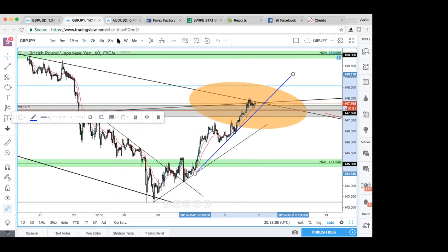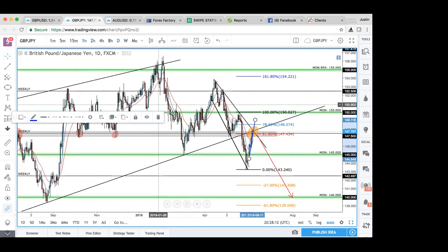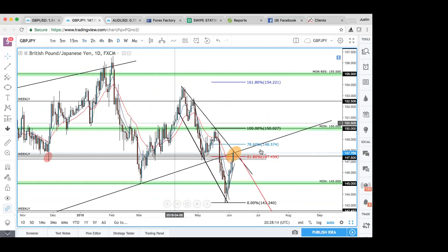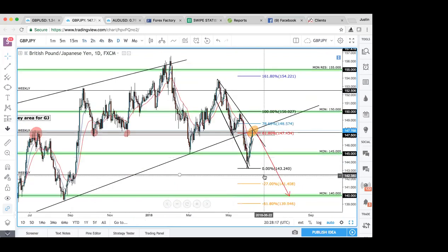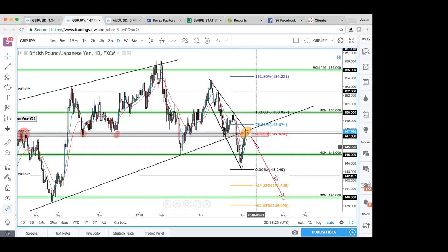When it comes down to this trade, this is going to be a swing trade. This trade will probably go to 145, 142.500, and then 140. So that's what I'm looking at. I'm looking at GJ to be a trade that goes down to 140.